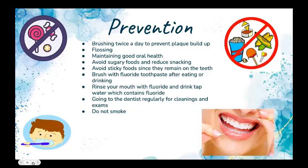So ways of preventing tooth and root decay involve brushing twice a day to prevent plaque buildup, flossing, maintaining good oral health, avoiding anything sugary or anything that has a lot of starch, reducing snacking, avoiding any kind of sticky foods because they remain on your teeth for a long time, brushing with fluoride toothpaste after eating or drinking, and rinsing your mouth with fluoride and drinking tap water, which contains fluoride as well. Going to the dentist regularly for cleanups and checkups, and of course, not smoking.